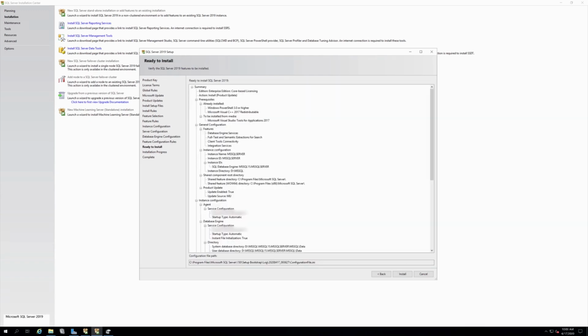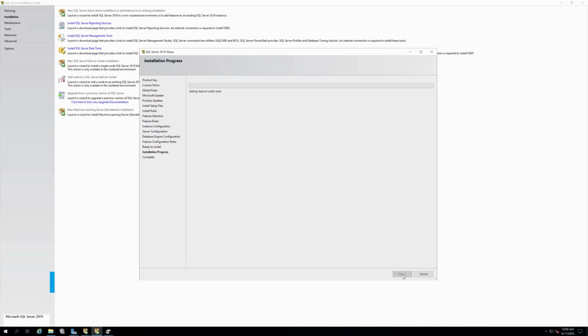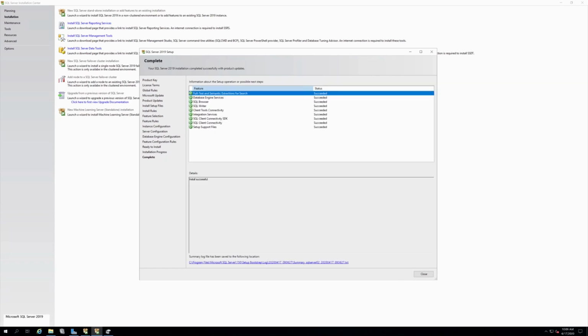Now we're ready to install SQL Server 2019. Before you click install, you can go through the summary and see all the settings that you selected. And now I'm going to go ahead and click install. This will take a few minutes to run, so I'm going to go ahead and let it complete and then pick back up on the training. And here we go, you can see that my SQL Server 2019 installation completed successfully.